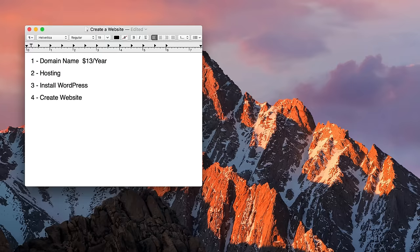The next thing that we need to get is hosting. Hosting is a computer that's on 24 hours a day that holds all of your website information. So it holds all of your content, all of your images, all of your text, your logo. Everything that you see on a website is on a computer that's on 24 hours a day, holding all of your information, and that's what hosting is.